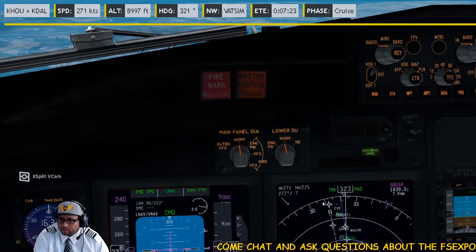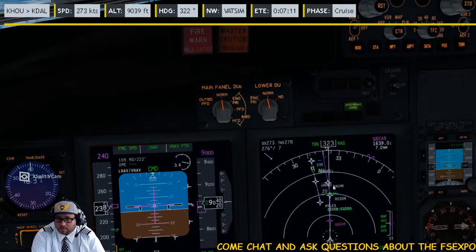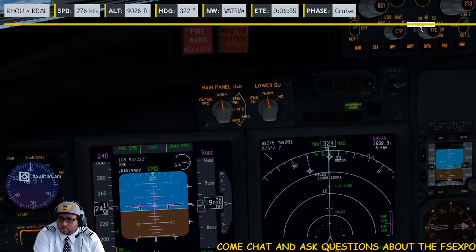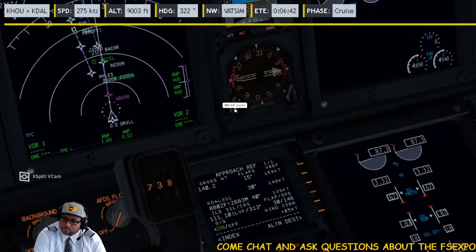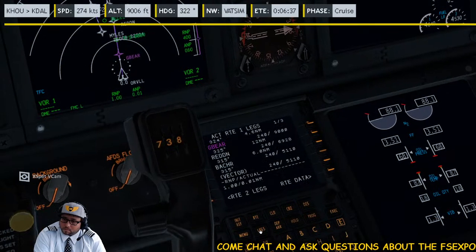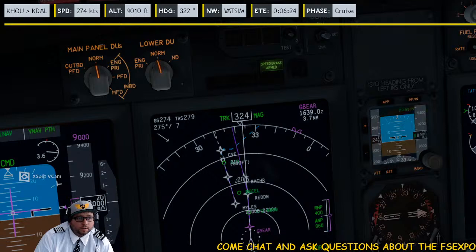So we're going to pass the airport on the left. We're going to come and vector ourselves in, see what it would look like. Really weird vector approach here.